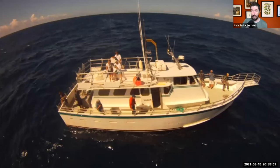This is the boat we take. This is the Stormy Petrel 2. This photo was taken from a kite. They hung a GoPro from a kite and put it up. You can see the string right there. But it's a very comfortable boat. It's fun. This is sort of what it looks like.